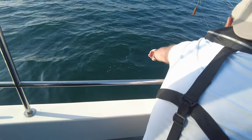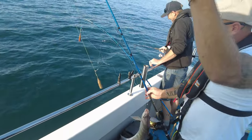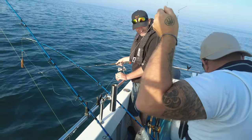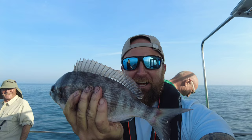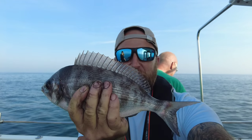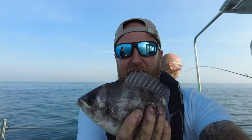He's so far got me a gurnard and a bream. Nice one. Happy days. Do we need a rag for these? Yes, very prickly. Wow, that is absolutely beautiful. My first ever black bream. Look at that. This water is so crystal clear, and that is one hell of a pretty little fish.